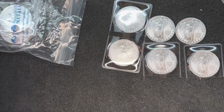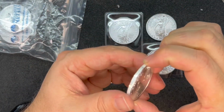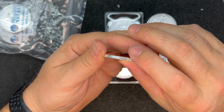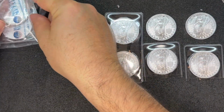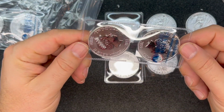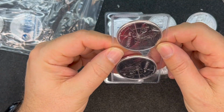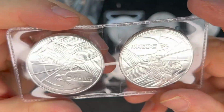Like I said, each one has that little ding in there. I'm going to contact them and see if there's something they'll do about that. Like I said, I've ordered from Monument Metals in the past and never had any issues. That just seems really, really weird that they would all have that same little damage mark right there. Well, let's check these. These would definitely go back if there's problems with them. So you can see here on the reverse, we've got 2022. On the front, we have a couple of Darth Vaders.